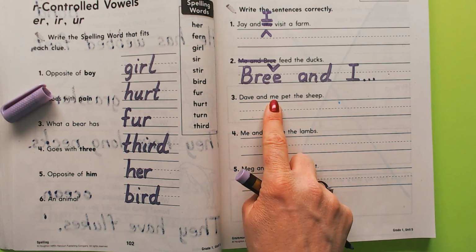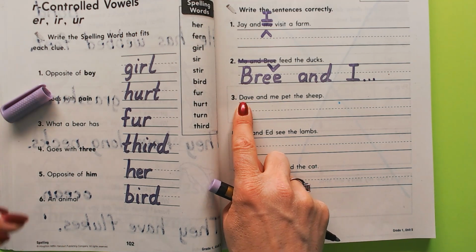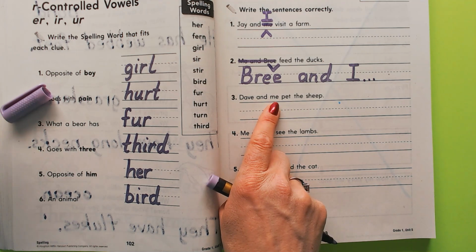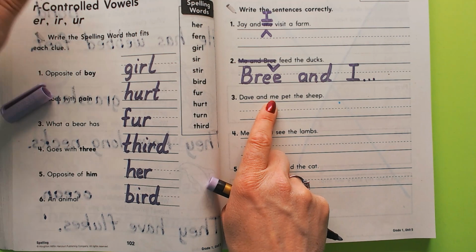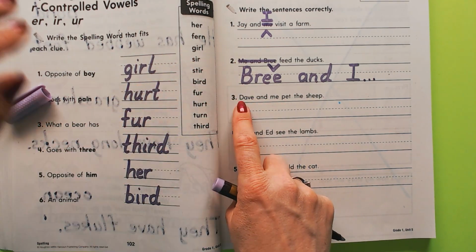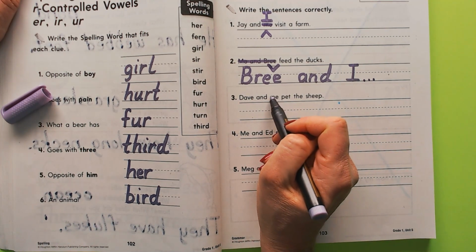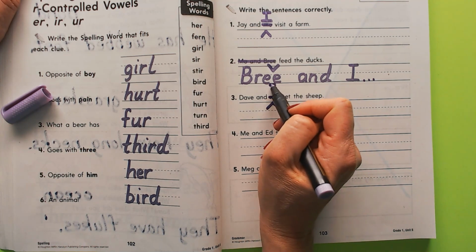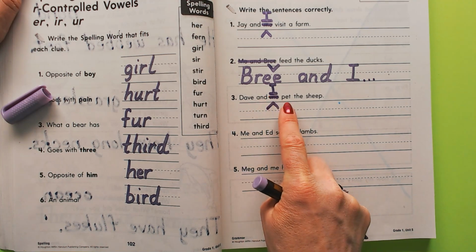Okay, well, they were right in letting the other person be first and them be last. But they didn't choose the right pronoun. You would never say, me pet the sheep. You would say, I pet the sheep. So we're going to change this to Dave and I pet the sheep. We're going to cross out the word me, put a little arrow up, and put the word I. Dave and I pet the sheep.